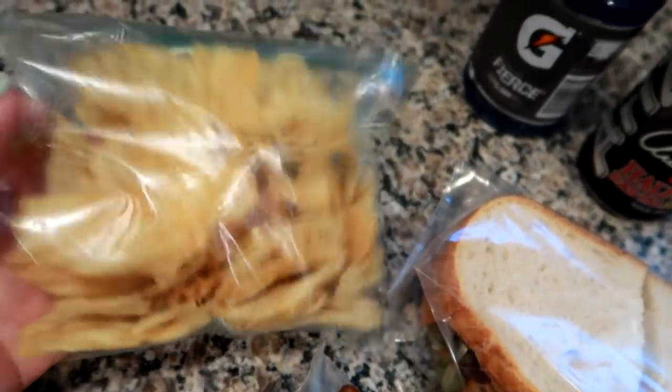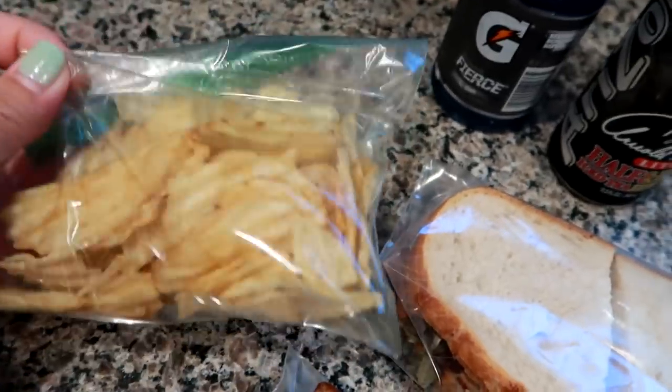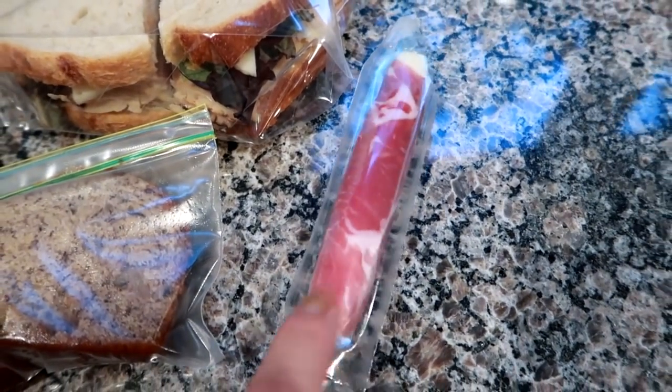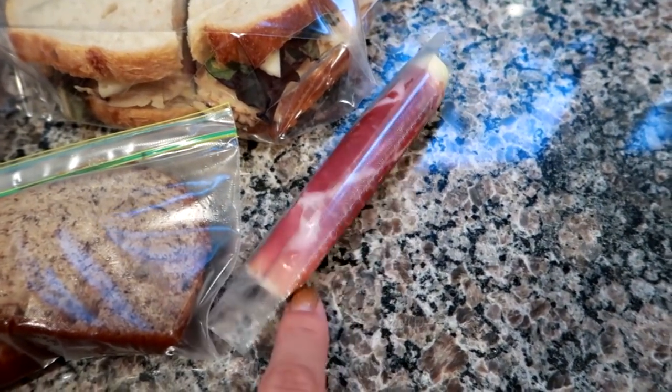I've got some Cape Cod kettle cooked sour cream and cheddar chips, some banana bread from the Fresh Market. I'm actually going to have some right now with my coffee, and then a prosciutto and mozzarella cheese stick. And this is lunch today.